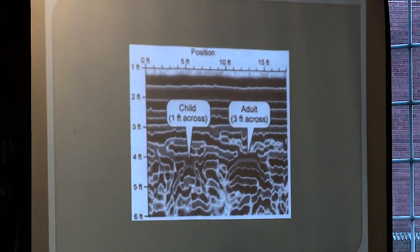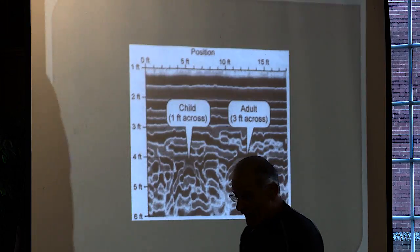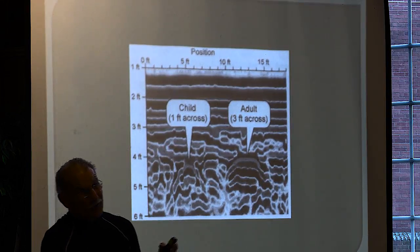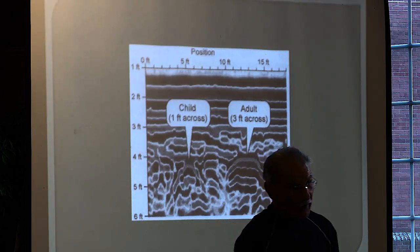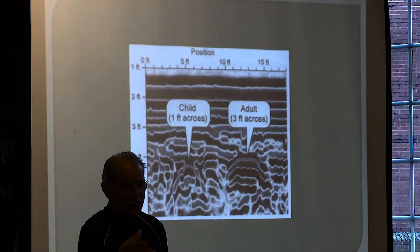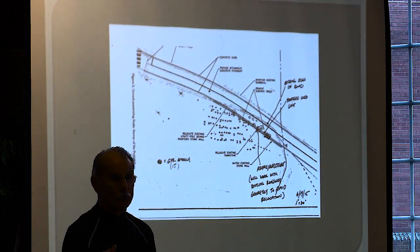Now, the radar just basically tells you there's an anomaly there. There's something there. It doesn't tell you it's a grave. It could be a stone that's in the ground. It could be roots. It could be a lot of different things reflecting back off the radar. So we always assume, in a cemetery, that all of these hits are burials, but you can never really be sure. And with ground penetrating radar, the second phase of that testing has to do with ground proofing.